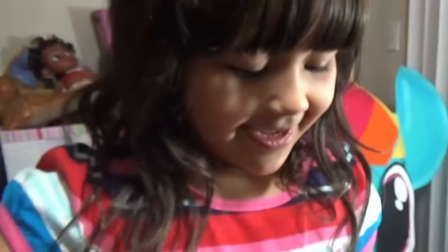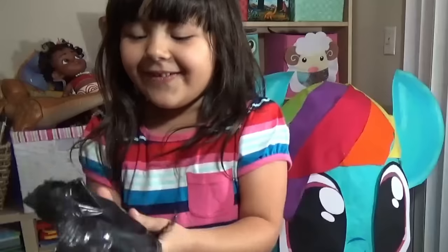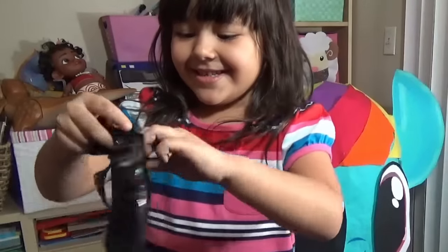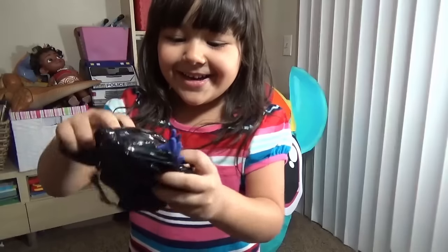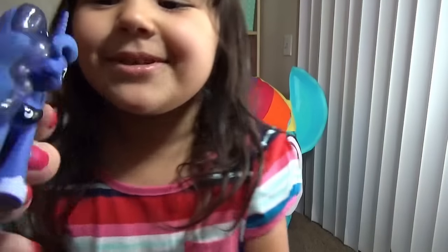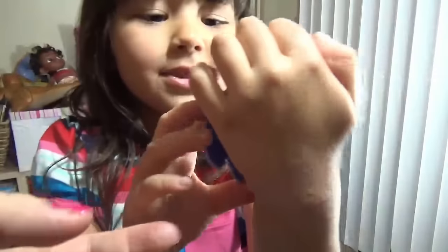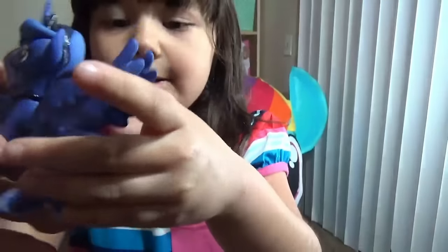I feel like it's heavy. It's coming out here. I think it is Chrysalis. I think it is. Oh! We got Luna! She's beautiful. She's so pretty. Yeah. I'm so happy how they got two kitty marks on both sides. She has two kitty marks on both sides.